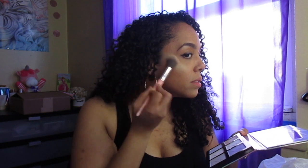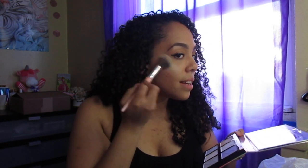Oh. I hope you guys can see this. Is there such a thing as too much highlighter? Like, too much pigment? Oh my god. Profusion. This is like, bam. I love it. I love the way it looks. I love the way it performs. I don't know if it's gonna last all day, but so far, so good. I'll just do the other side of my face so I don't look crazy.